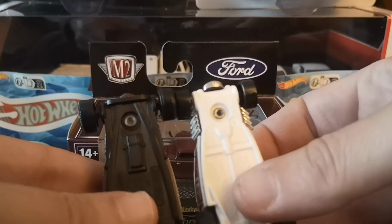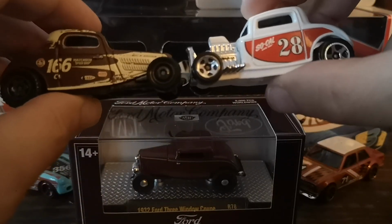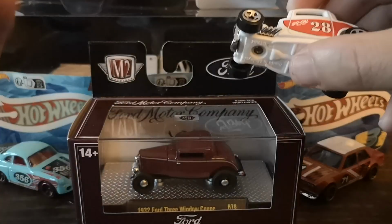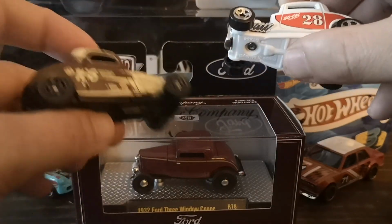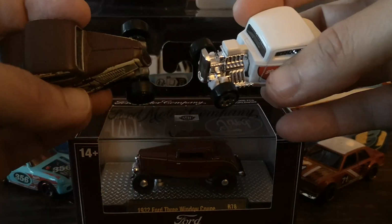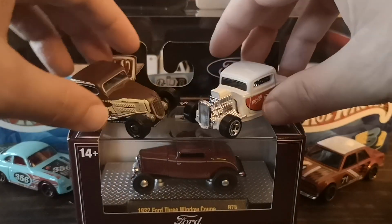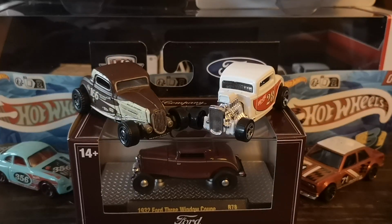Obviously, the Hot Wheels version has the open hood with the big blower and the headers, whereas that is not the case for the Matchbox version, which actually does have the rear exit exhaust and the two-piece side opening hoods. But yeah, all in all, pretty cool to compare three times the same '32 Ford 2-door coupe, or 3-window, should I say, because the 2-door is the one with the square back, commonly referred to as a highboy.